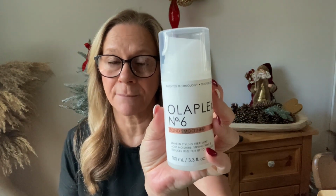So I was running out of Olaplex number 6. This is absolutely fabulous stuff, and I use it all the time. It's a bond smoother. It's a leave-in styling treatment, adds moisture, strengthens and reduces frizz for up to 72 hours. Now, I still get frizz because my hair is frizzy, but it is absolutely fabulous, and the brush goes through your hair like a hot knife through butter. My hair's prone to knots, especially since having fibromyalgia.